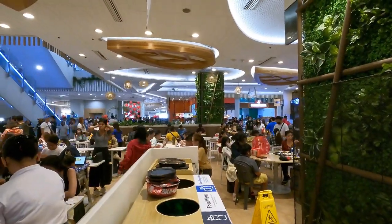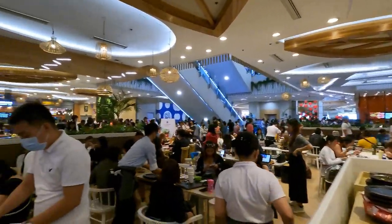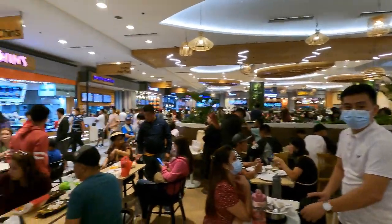A food court in the SM. Looks like they're handing out free food. So many people here, but not all of them are paying customers.